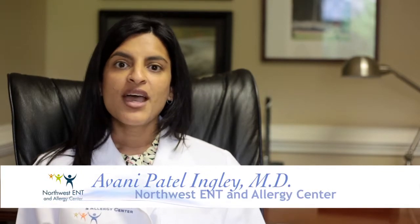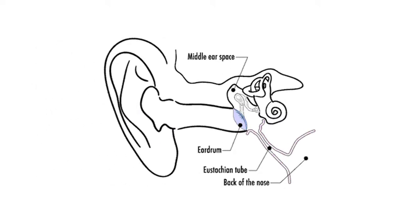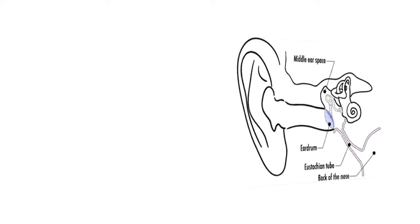So the reasons for ear tube surgery include recurrent infections and persistent fluid lasting between 3 and 6 months. Oftentimes children have fussiness, irritability, pulling at ears, and high fevers associated with these infections. Once the infections become recurrent and your child is requiring lots of courses of antibiotics, your primary care doctor or your ENT may have recommended ear tubes.